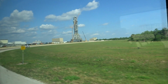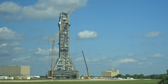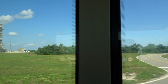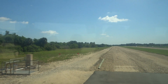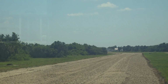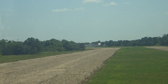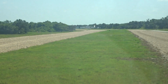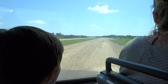Just to give you an idea of the size of a crawler transporter, I want you guys to just take a look to the left and to the right, as we do. And I'm just going to fill in this one tidbit information. As you take a look, this crawler transporter will utilize both lanes as it goes to the launch pad. The inside width of the tracks is approximately about the length of this bus, side to side.